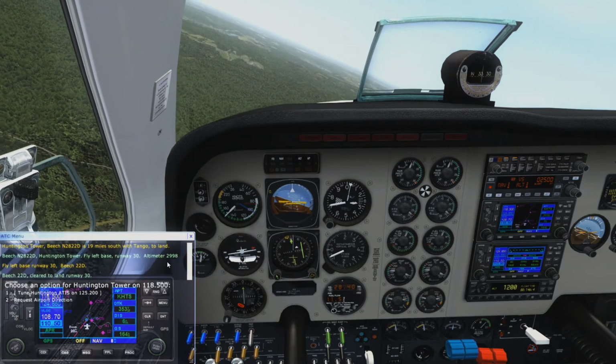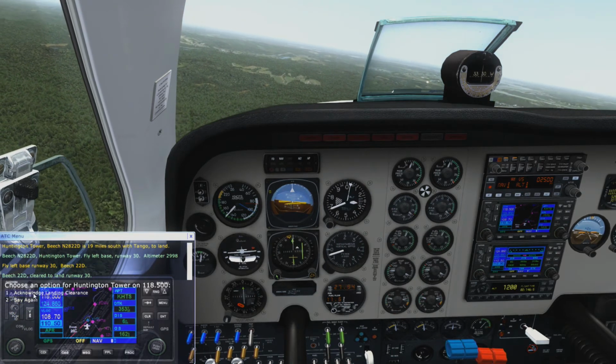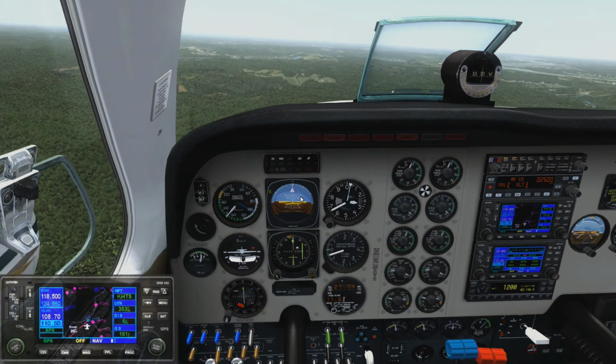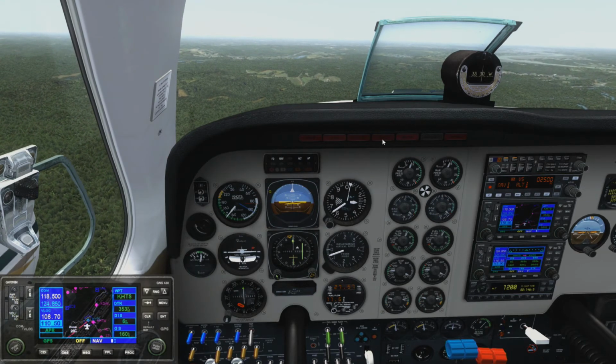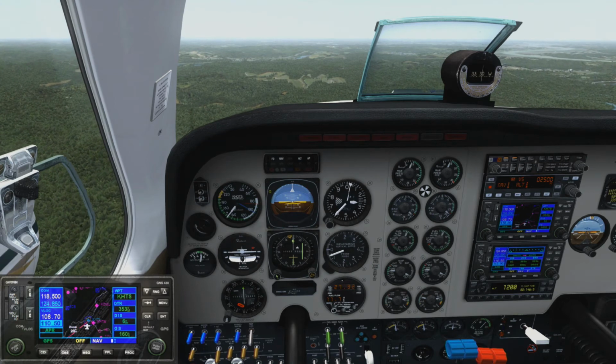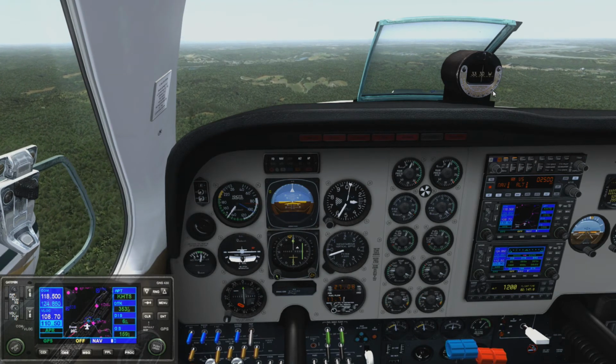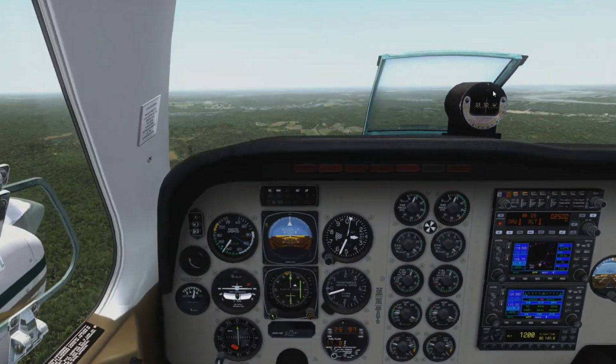Switch this back to nav. Cleared to land, runway 30. Cleared to land, runway 30, Beach 22 Delta. Slowly going down to 2,500 feet. Reset my view.